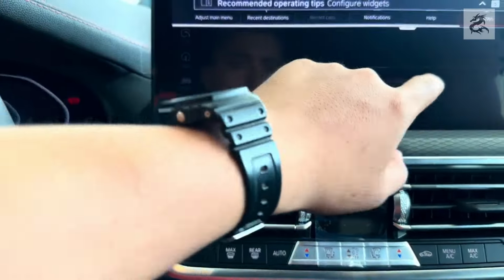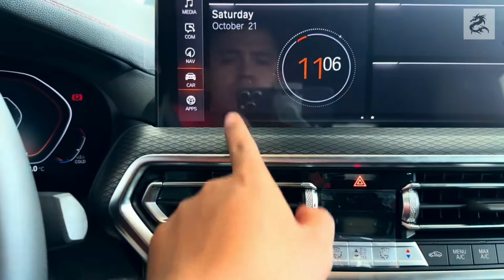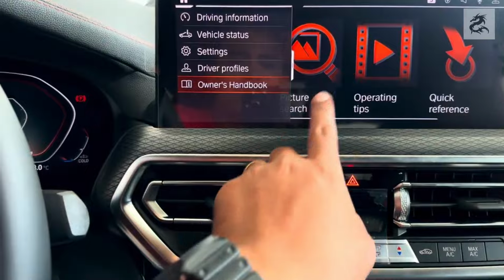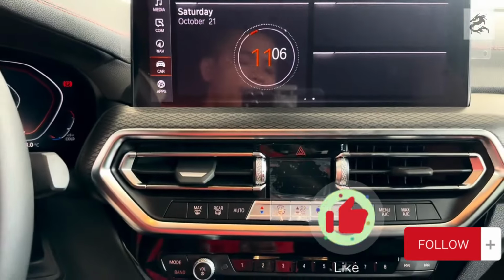The BMW X4 comes with a digital display panel. On this panel, important information is presented to the driver clearly: speed, fuel level, navigation directions, and more. This is displayed in the digital panel.